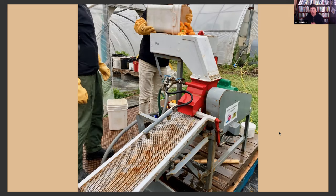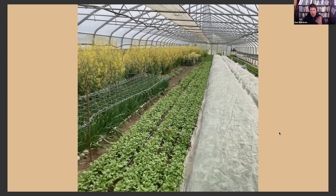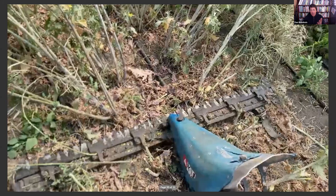The other slides I have are about saving some brassica seeds. There are some flowers on the right. This is the red Russian kale I just showed another slide of. And this is something we began doing this year: going in with a BCS with a sickle bar mower and just mowing them, knocking them down.